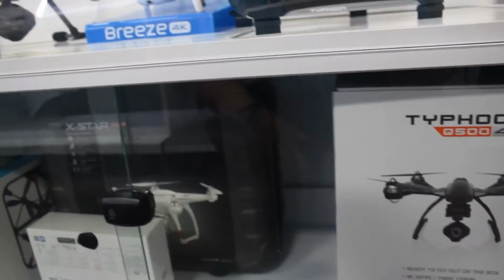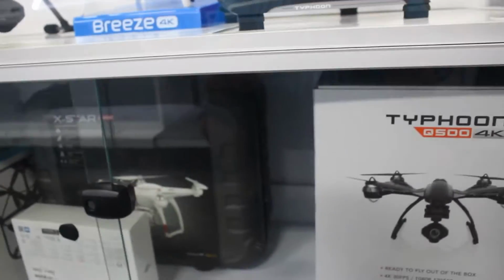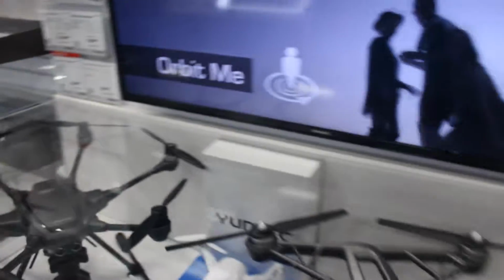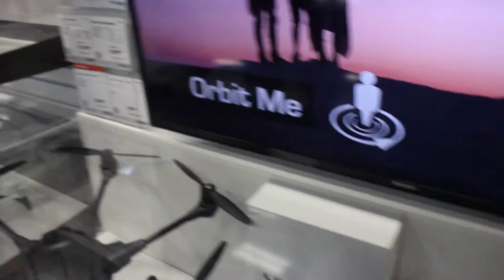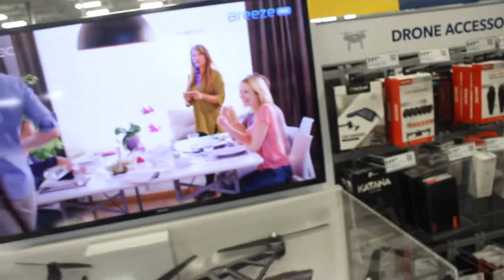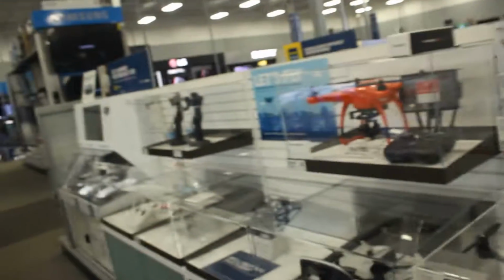And then there's the X-Star, which is that Autel. You also get a hard case with that. So I think DJI just gives you like a foam case that you use. They don't actually give you a hard case. That's an accessory. So that was a lot of talking. That's our drone tip of the day.